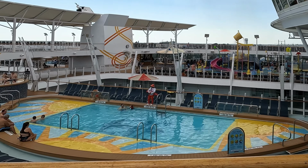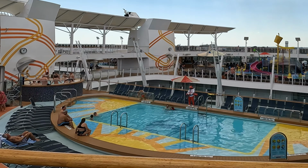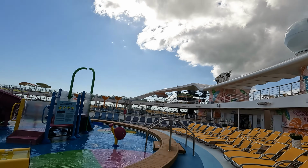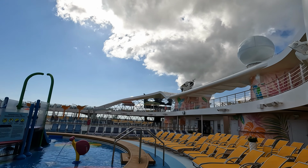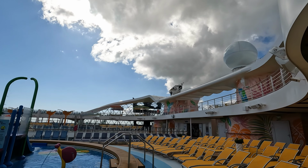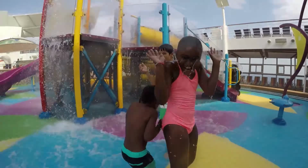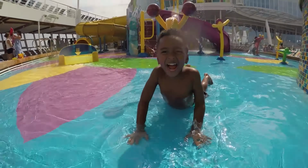Even though the water isn't that deep, there are still lifeguards in the area keeping watch over the kids, so the parents can enjoy a relaxing lounge in one of the many lounge chairs located around that pool area. Just sit back, relax, and watch your kids have the time of their life, knowing that there is an extra set of eyes keeping watch over all the children.